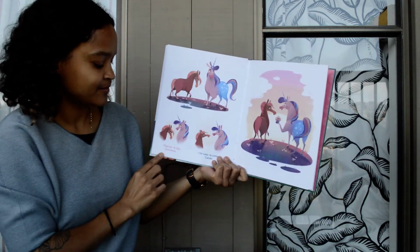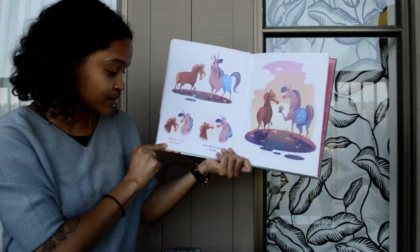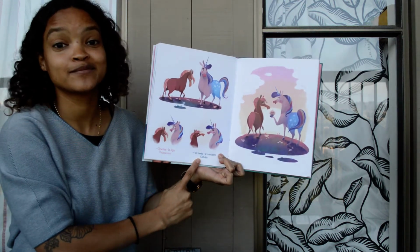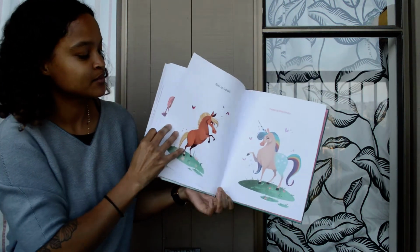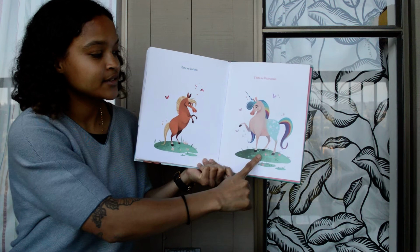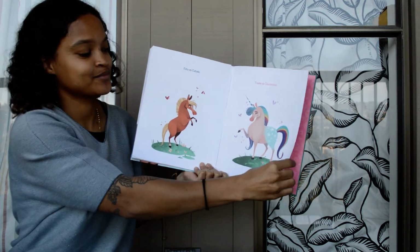Now, gracias le dijo unicornio. Thank you, says the unicorn. De nada, le contestó caballo. You're welcome, the horse tells her. And they share a cupcake together. Now, este es caballo y este es unicornio. This is horse and this is unicorn.